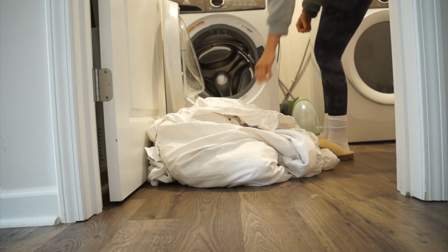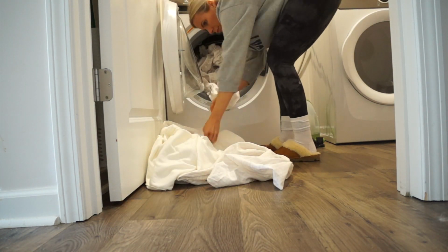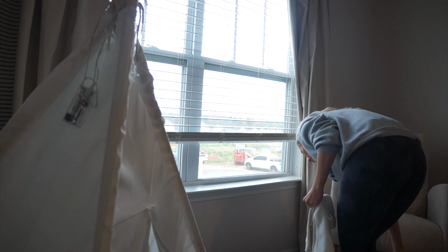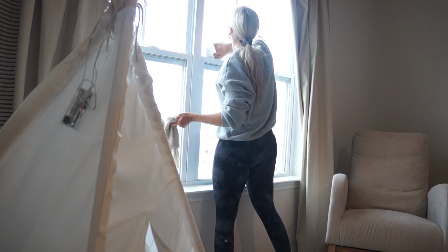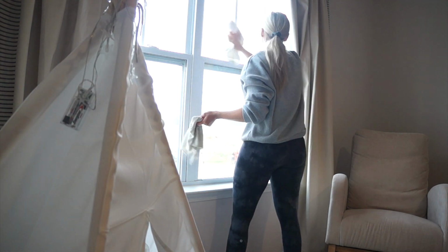As you can see, I'm just gonna sit here, starting the laundry, getting all the bedding washed. It takes all day to get all the bedding done, but we got it done. And then we are going to scrub all the windows and blinds upstairs. I didn't think the upstairs was going to be as dirty as it was, but holy cow, the windows and the blinds especially were dusty.